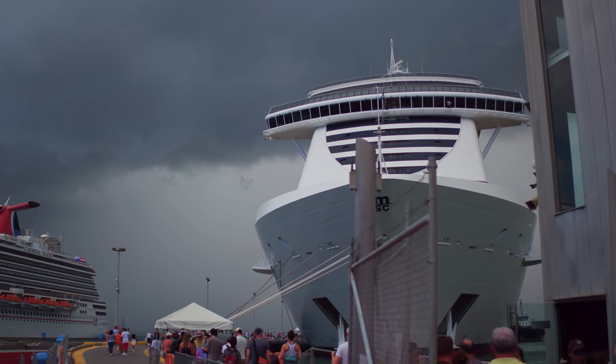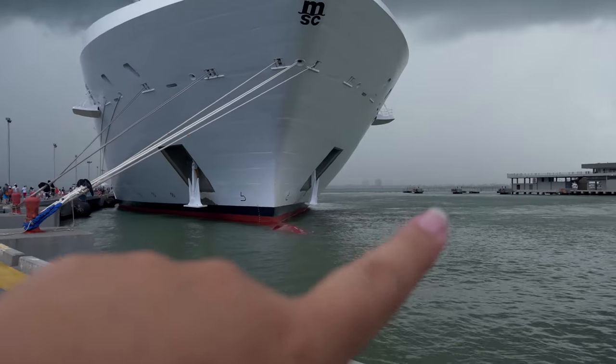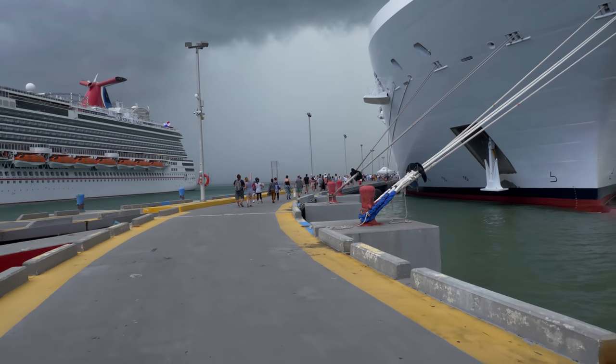Okay, we're heading back to the ship. We're almost there, and we can see the rain line. So this may be a very short GH5 excursion to the boat, and it may turn into an iPhone. Oh my gosh, it's like right there. Oh no, we're gonna get drenched. We're gonna get so wet. If we make it back, it will be a miracle. We shall see. There's the rain line, right there. Will we make it? I think we'll make it.